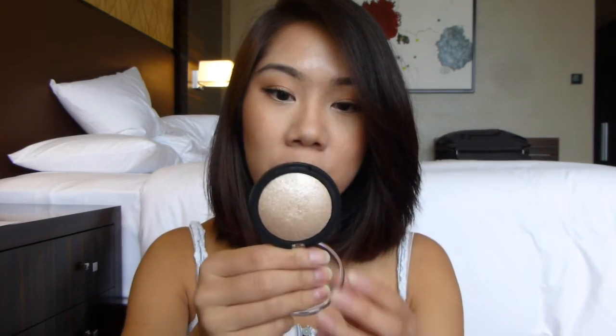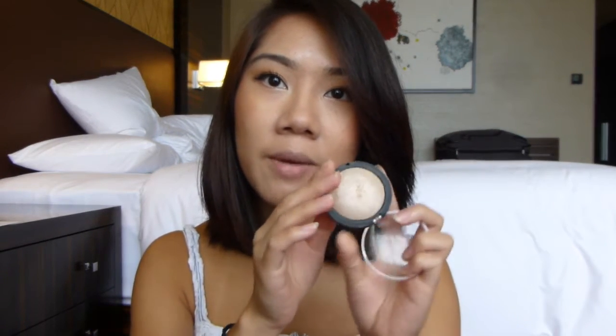I totally forgot to do my highlighters when I was doing my cheek products. Let's do highlighters. So I brought, again, cheaper highlighters because I didn't want to break anything that was expensive. I broke one of my highlighters on my last trip and I was really sad, so I brought some cheaper highlighters. This is the e.l.f. Baked highlighter in the shade Moonstone Pearls. Just a basic highlighter shade.